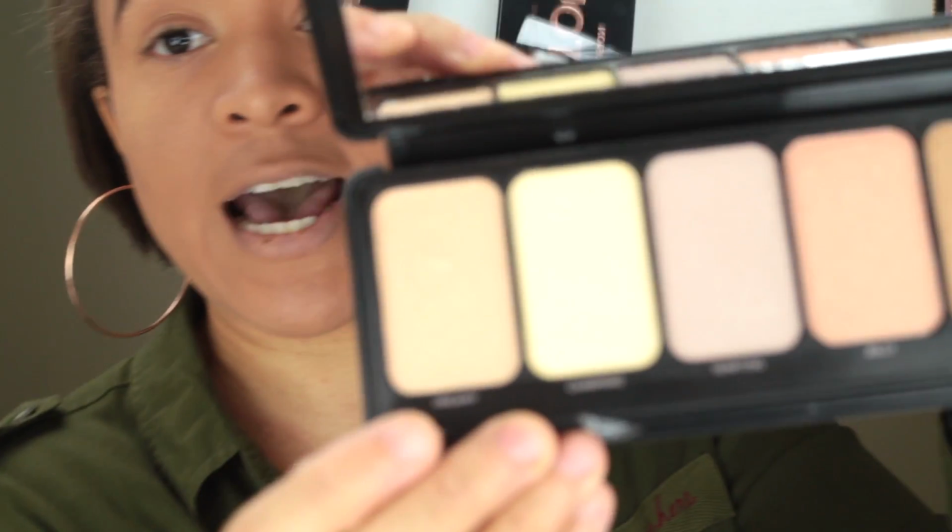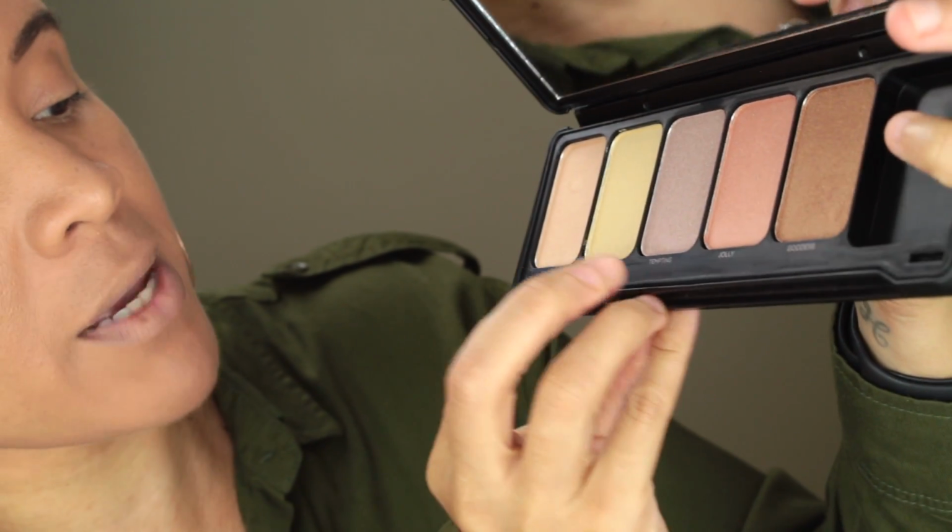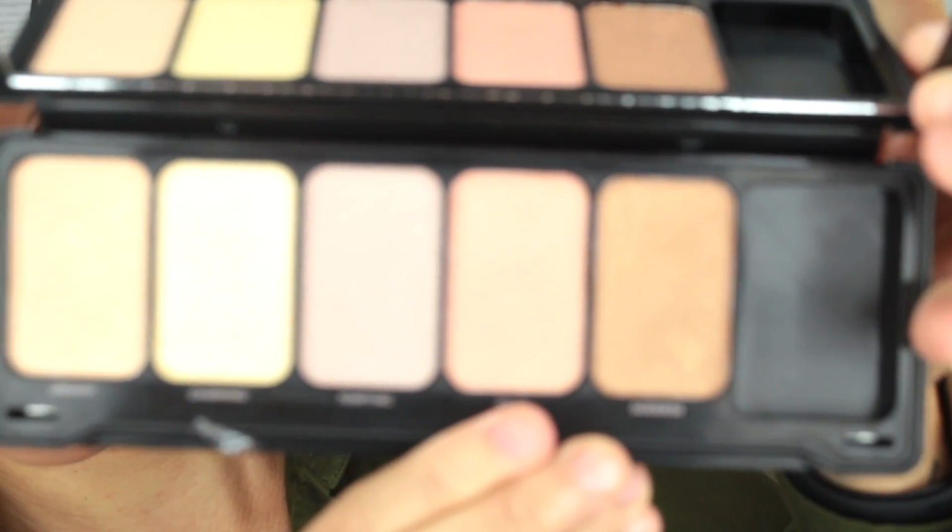And y'all, the colors in here are absolutely gorgeous. We have Dreamy, Charming, Tempting, Jolly, and Goddess. These are some very, very pretty highlights. And so let's just swatch them. Where did that wipe go? I don't know, but anyway, I'm gonna swatch Dreamy, Charming, Tempting, Jolly, and Goddess.